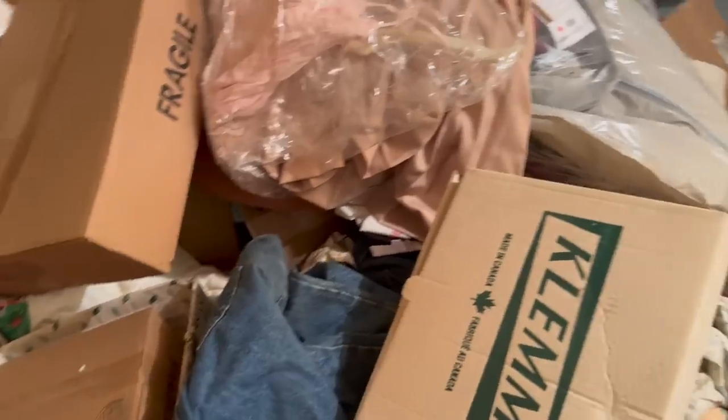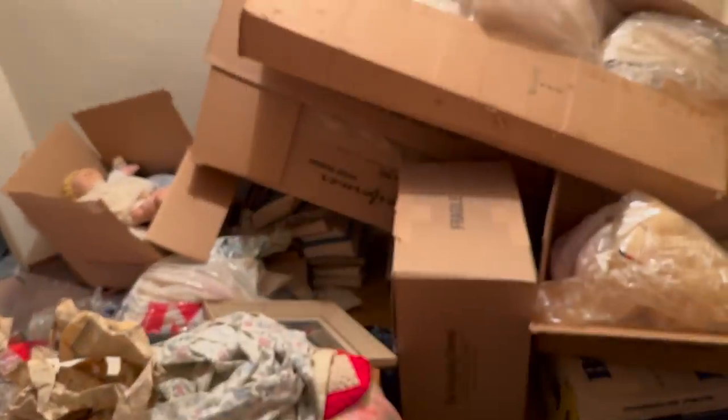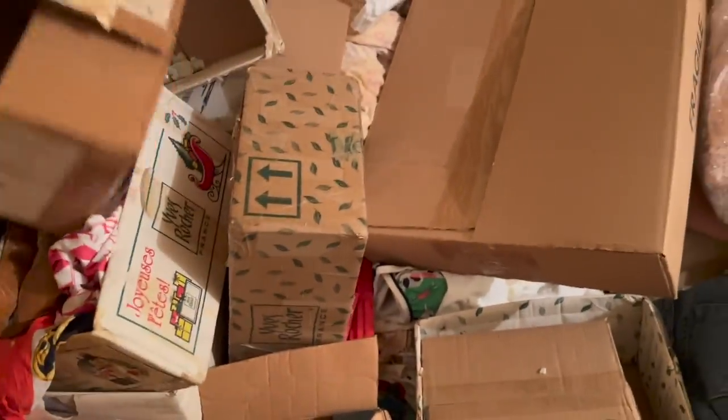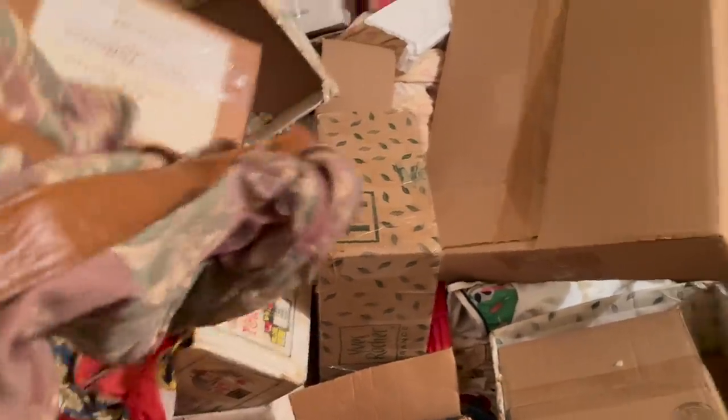As for me, I'm going to get back to it. Let's go. Last episode, I made a little path kind of around there. I've been sort of backfilling with things that might be salvageable. Some vintage clothes and so forth. What I've been finding so far is that a lot of this is empty boxes. However, I just... Oh, what is this? It's a bag.